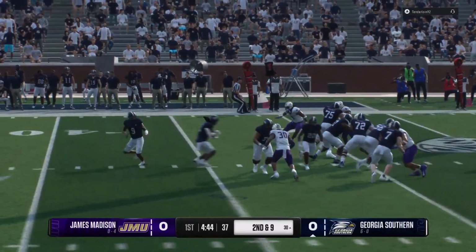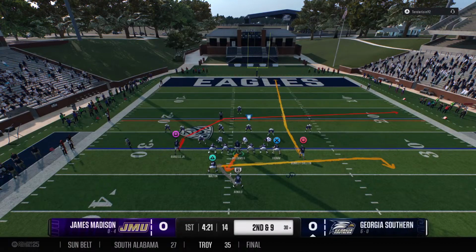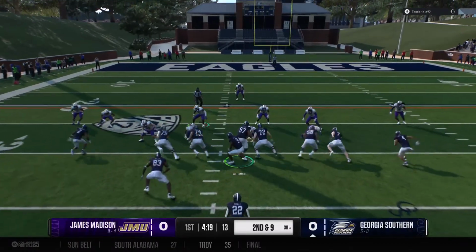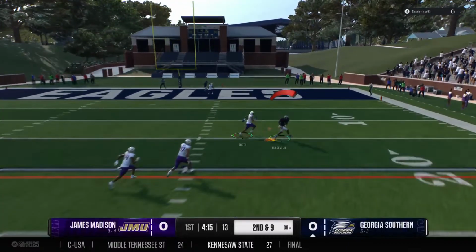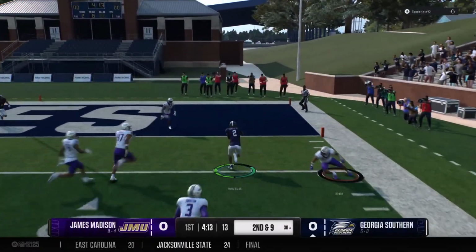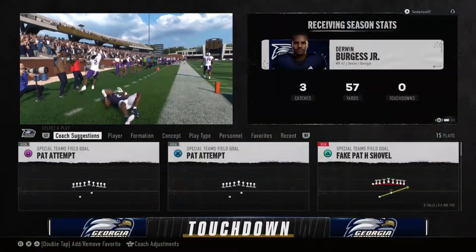You definitely want to commit to the run game. You want to establish the run game. You want the defense to honor it. But if it doesn't work a little later down the road, you might think about airing that puppy out. Lets it fly. All kinds of room to throw that one in there. And he cruises his way to the house.